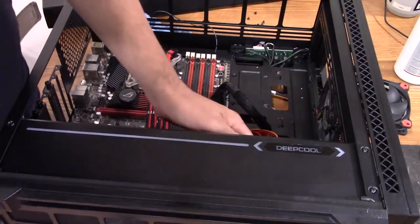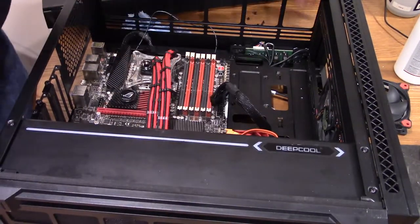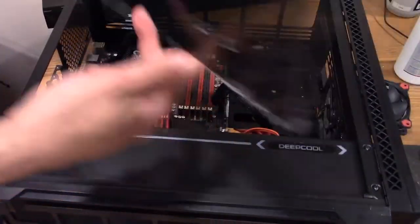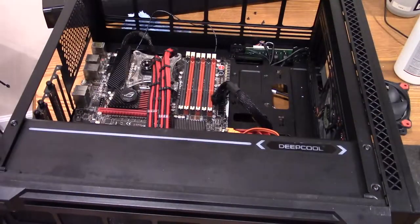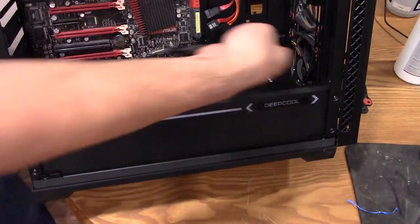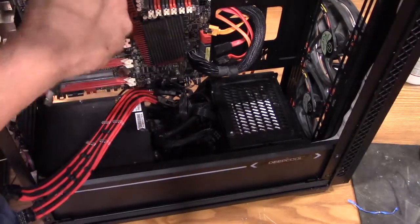I'm also going to take out one of the coolest features in this case. I say coolest, but it's a convenient feature. The tempered glass mid plate actually comes out, which allows me to get full access to everything inside the basement. If you need to change the power supply, you can get right in there.